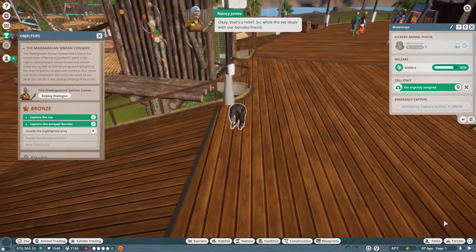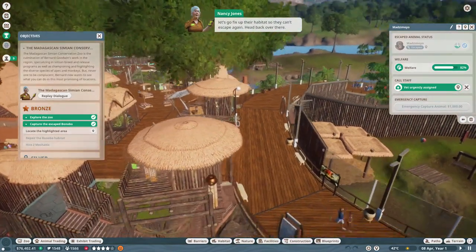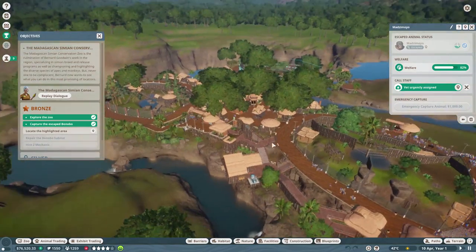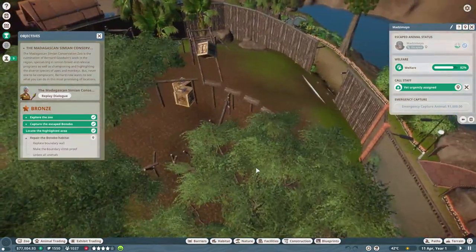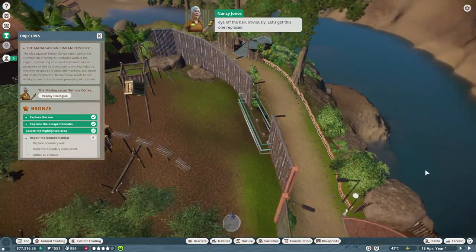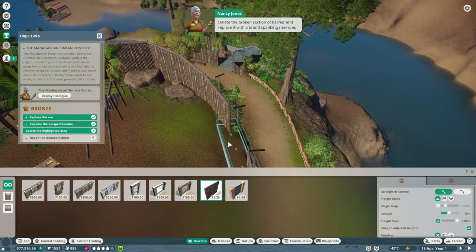Okay, that's a relief. So while the vet deals with our bonobo friend, let's go fix up their habitat so they can't escape again. Head back over there. As you can see, the barrier's collapsed. Someone's taken their eye off the ball, obviously. Let's get this one replaced. Select the barrier and then we'll edit it. Delete the broken section of barrier and replace it with a brand spanking new one.